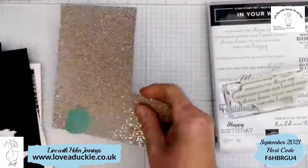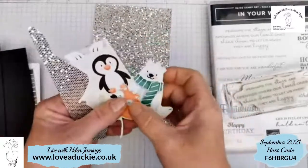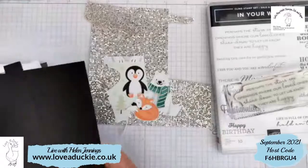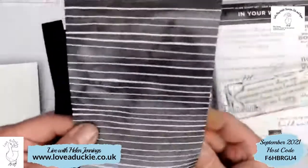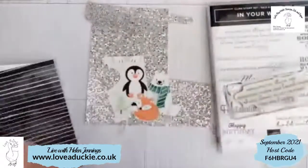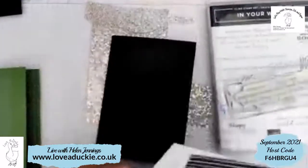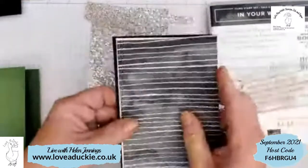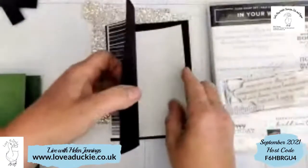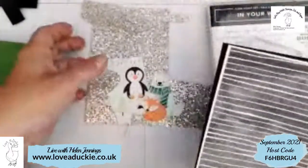So I have got some sparkly stuff. I've got some of those cute little creatures out of the paper that I've fussy cut. We've got one more to punch, got some more sparkly stuff. I've got a piece of the DSP there, that beautiful black and white DSP. I've got a black card face, I've got a white mat to go on it, and I've got my black paper to go on there, and I've even cut a bit of a mat to go inside. I can't say I've been that organised with all of them, but we've got those.